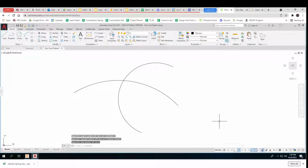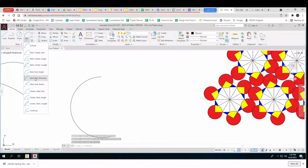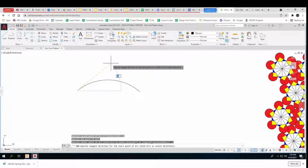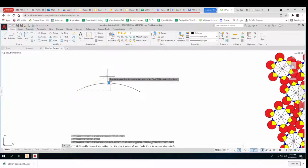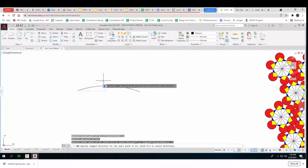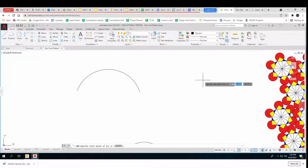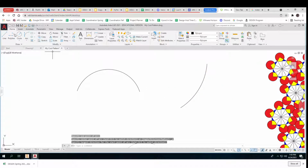Something like that. It wants to go counterclockwise if you do arc 3 points. The one I tend to use is start, end, direction. So I say I want it to start there, end there, and then I can make it big or small by where the tangent line to the arc goes. When I'm just freehanding arcs, that's how I tend to do it, because I tend to know where the start and the end is and just want to put some stuff.